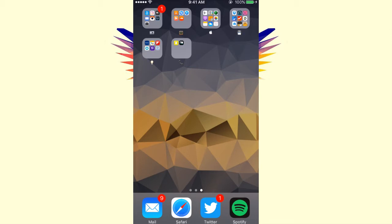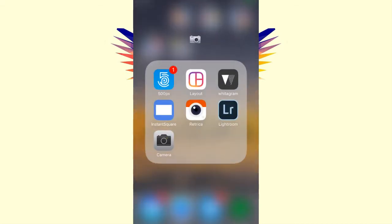Next, I've got myself these folders that I've got emojis in place of text for labeling. So the very first one is a photography folder with the camera as its folder name, if that makes sense. And over here, I've got 500px, Layout, Vitagram, Instant Square, Retrica, Lightroom, and Camera.